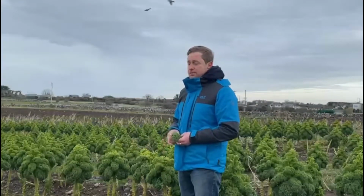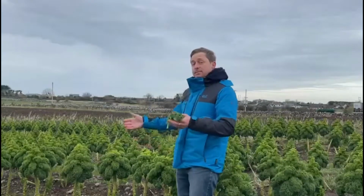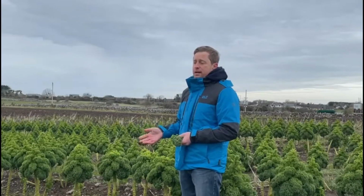Like we were just chatting about there, Glenn, earlier, we invested last year in a new machine and a lot of new netting. So we keep the pigeon off our brassicas by having netting on there, and that keeps him away, and that keeps our crops safe. It also keeps away the white butterfly. The green caterpillar can do an awful lot of damage to your cabbage and your broccoli.